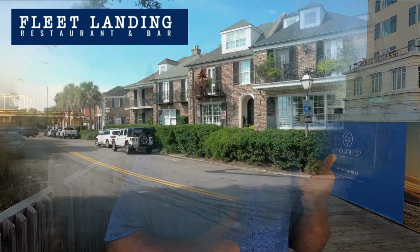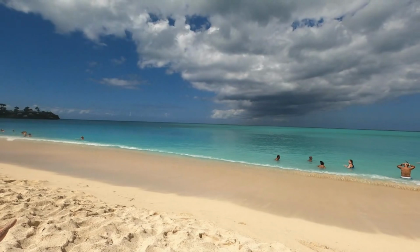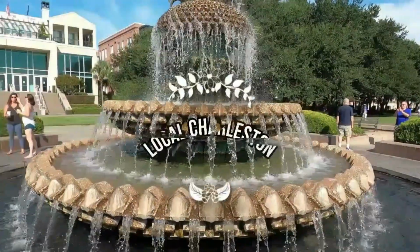If you were to ask me where's a great place in Charleston to get seafood, my top recommendation would be Fleet Landing. Beautiful views of the Cooper River, huge portions, and authentic Charleston cuisine. Let's check it out. I'm a Charleston native. I love to go on cruises, travel to amazing places, and enjoy local cuisine. This is Local Charleston.